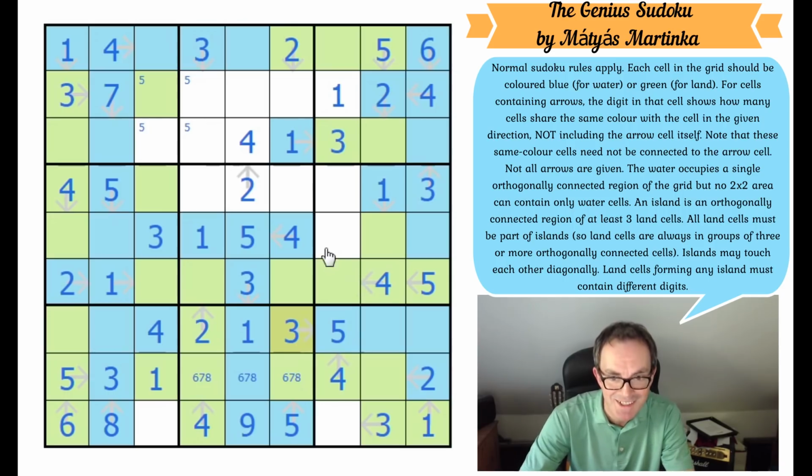Slowly, I'm managing to solve it. I know it's taking a long time, but I can't tell you how much I'm enjoying this. This is just absolutely brilliant. Right, so I've now done very well.